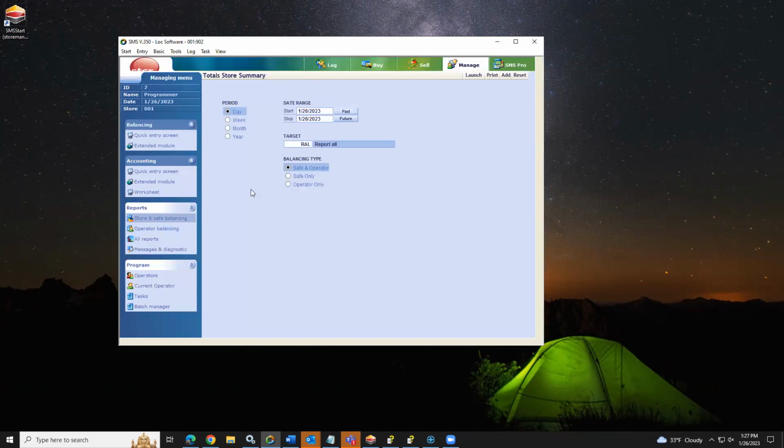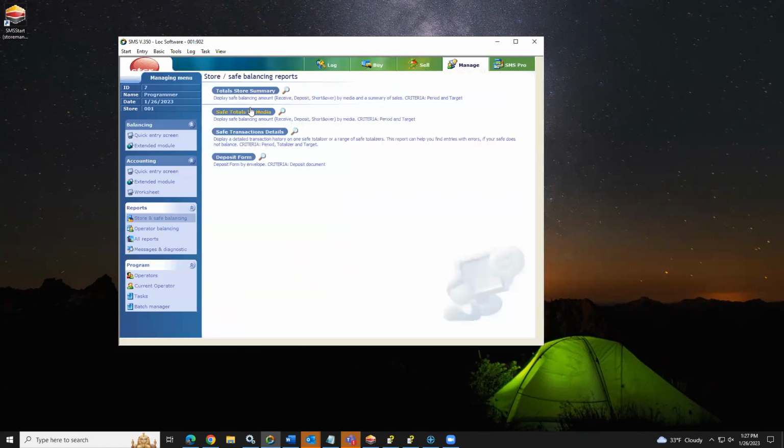There's also some additional reports. You can look at the safe totals by media, meaning the tender. So you can look at all the tenders in the safe. You can get a view of all the transaction details. And there's also a deposit form.